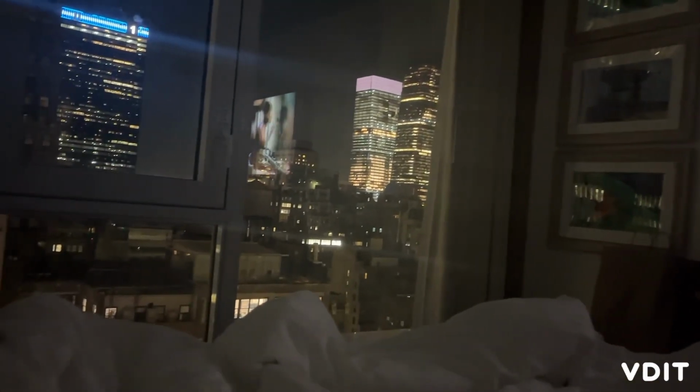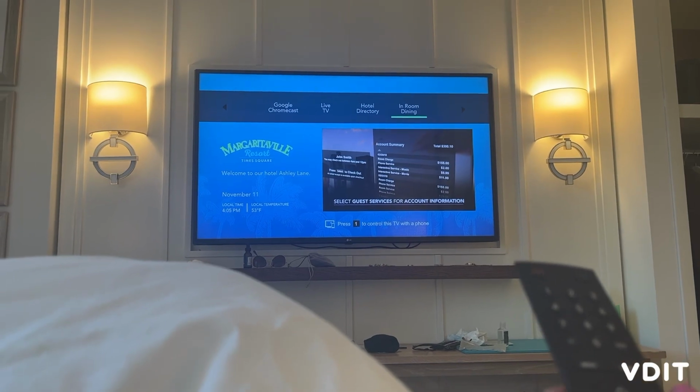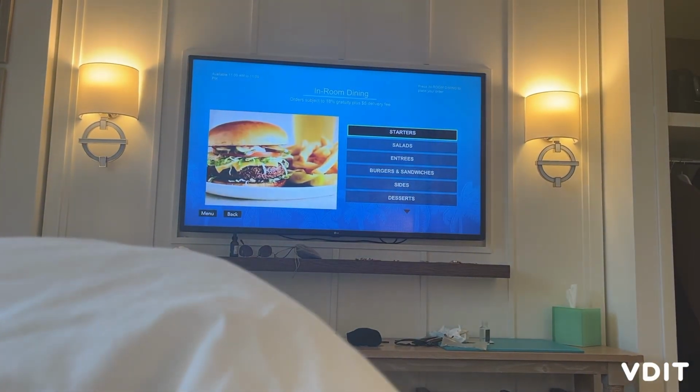I like the fact that you can order food directly from your TV. I think they do charge to bring it to your room, but I like the idea of never having to leave your room if you want to order some food.